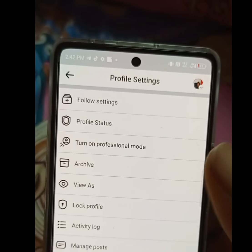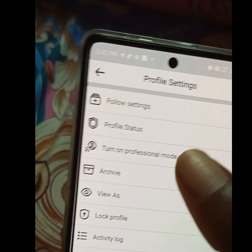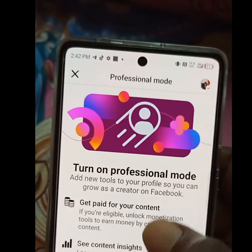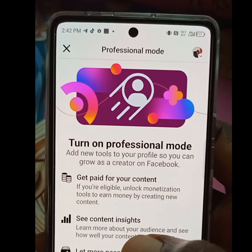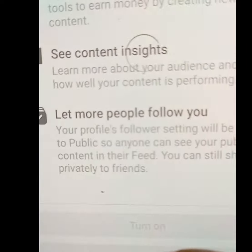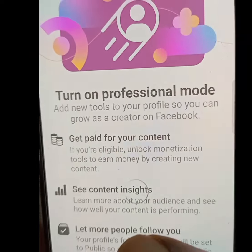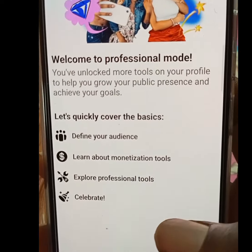Once you have tapped at the three dots, tap at Turn on professional mode. As you can see, it says get paid for your content. Now, tap at Turn on. Once you have tapped at Turn on, it is going to bring you here. As you can see, it says welcome to professional mode.